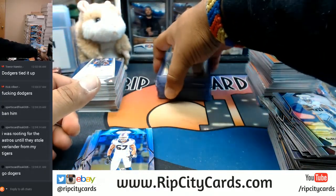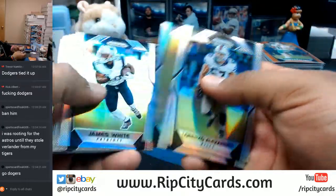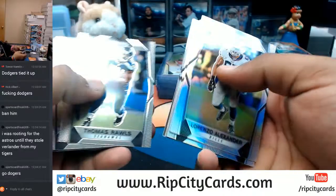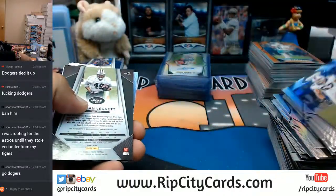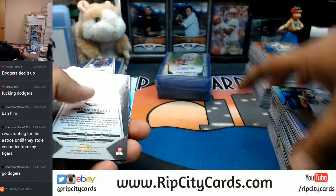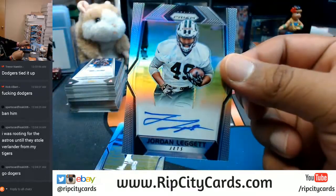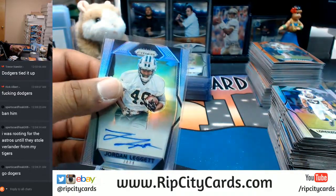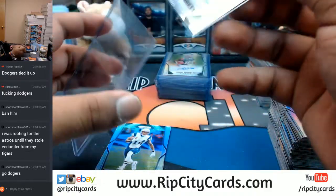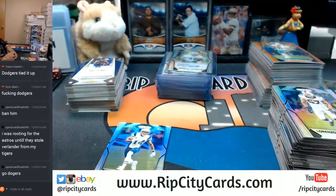Understandable, freaking nature. I'm still pulling for the Astros, though. Base hit. And he's safe at home. Tie game. I just saw it. Damn. What a game. What a game. Jordan Leggett of the Jets with the autograph. What a game. Tied up.